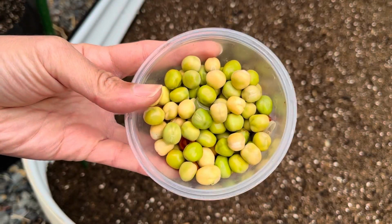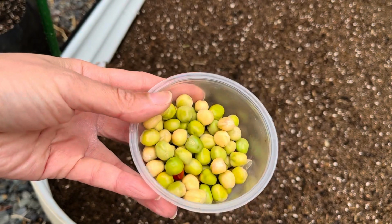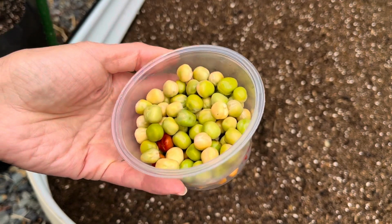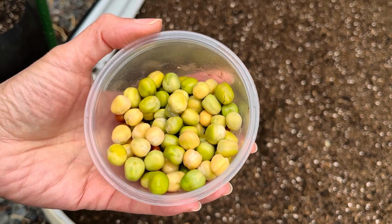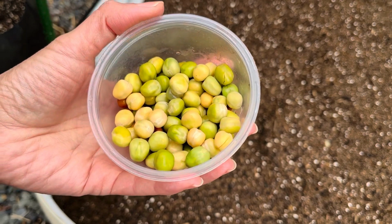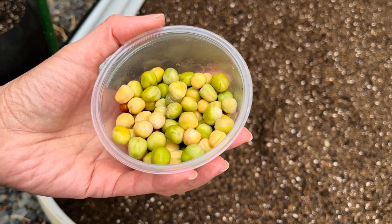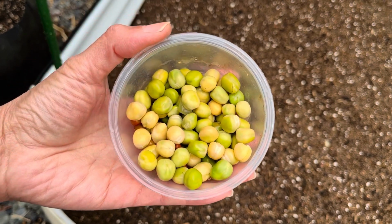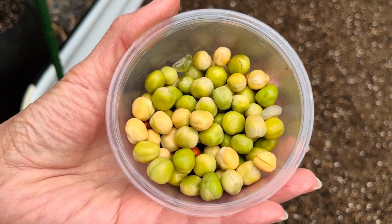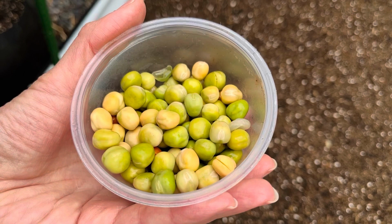We have some snow peas and sweet magnolia peas that I soaked overnight to speed up germination. The sweet magnolia peas will be going in the front garden bed. As long as the soil is workable, peas can be sown about 6 to 8 weeks, sometimes even earlier, before your last spring frost, and you can also sow them under covers, such as a hoop house, cold frame, or under cloches.